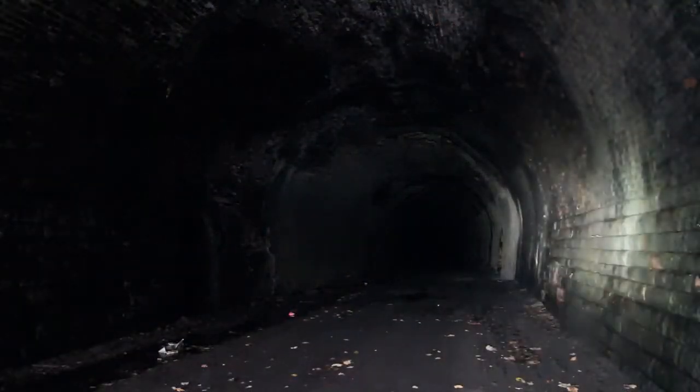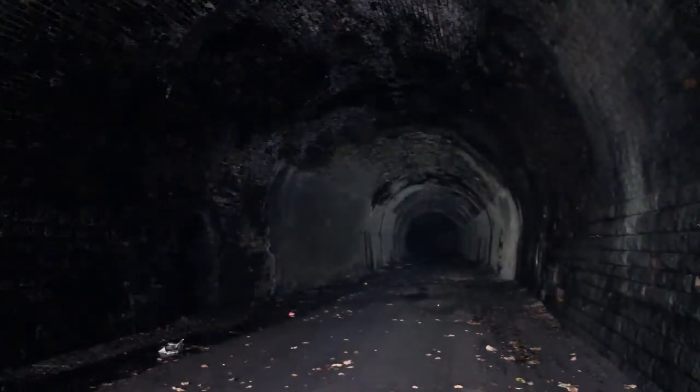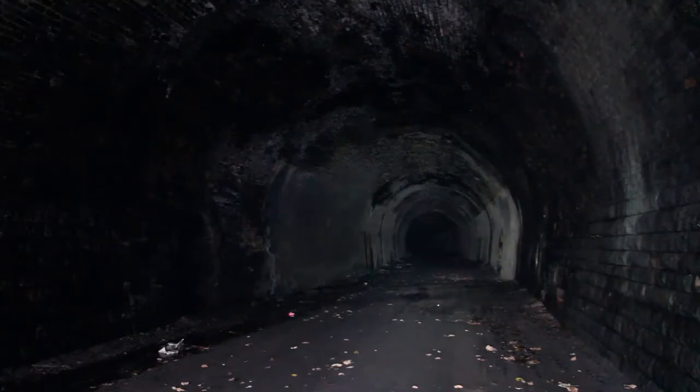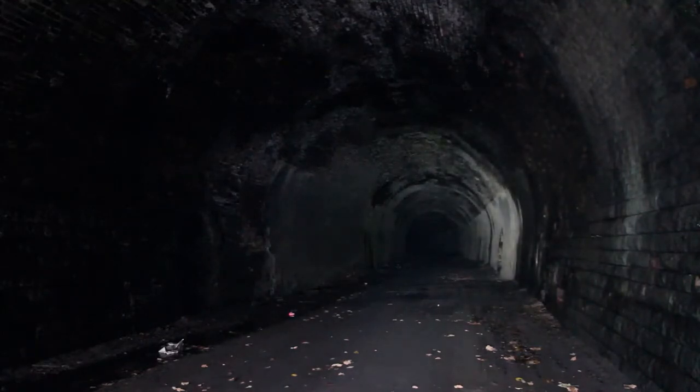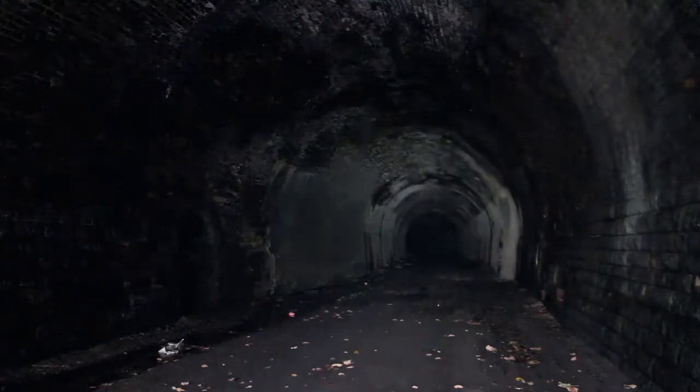Now I believe this was the first of the two tunnels to be built purely because of this peculiar use of varying different materials. Now the tunnels were built by William Galbraith, whose signature material was concrete, and these tunnels were pioneering at the time for their use of concrete. But I get the feeling that maybe he wasn't quite willing to go all the way with this one, hence why you get these sections of brick and stone around the portals.